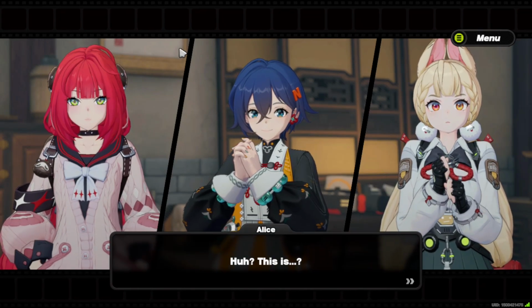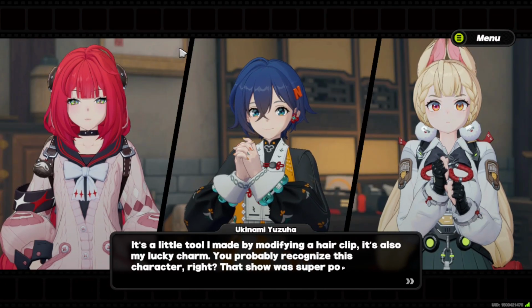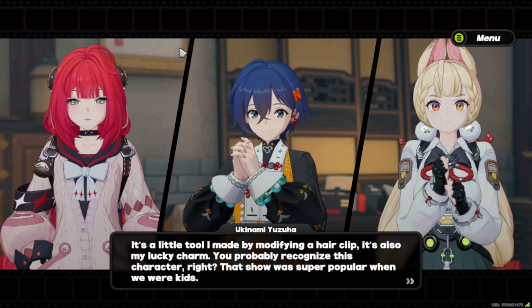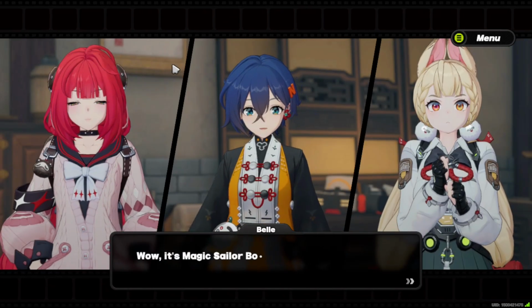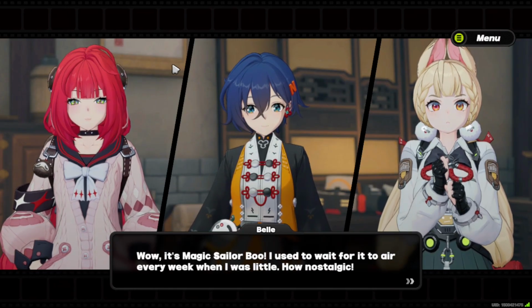Huh? This is... It's a little tool I made by modifying a hair clip. It's also my lucky charm. You probably recognize this character, right? That show was super popular when we were kids. Wow, it's Magic Sailor Boo! I used to wait for it to air every week when I was little. How nostalgic.